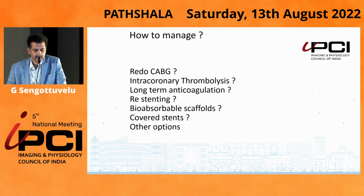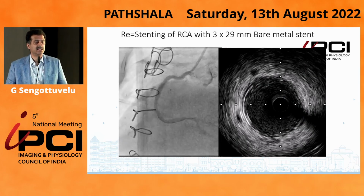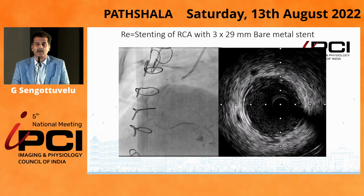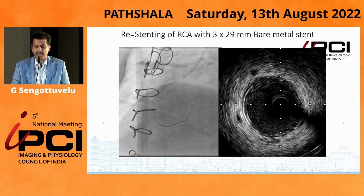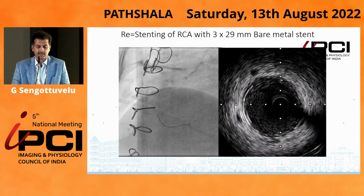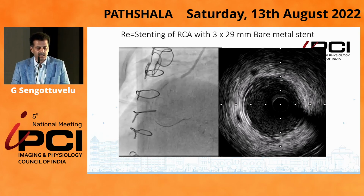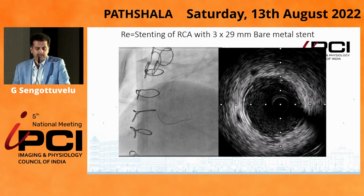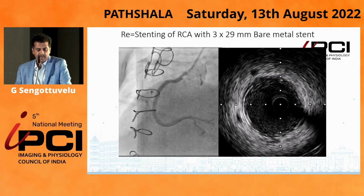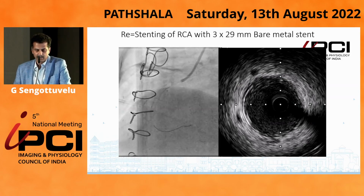Let me proceed. So what I did was I discussed all options, and I thought probably we could not use another drug-eluting stent. And I was thinking whether a bare metal stent, at that time the bare metal stent was available, and I thought whether I should post-dilate to the maximum and get a bare metal stent inside. So I did post-dilate with a larger balloon and tried to oppose as much as possible. And then I put in a bare metal stent. That time it was a Vision stent which we deployed.